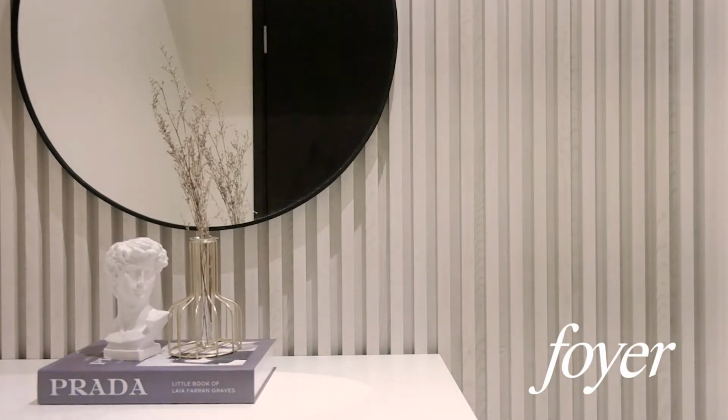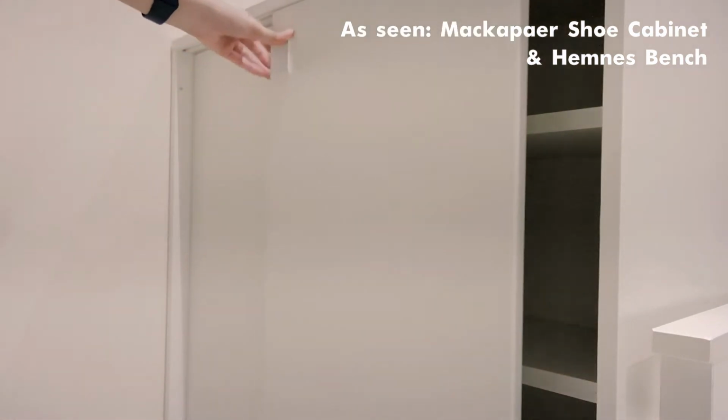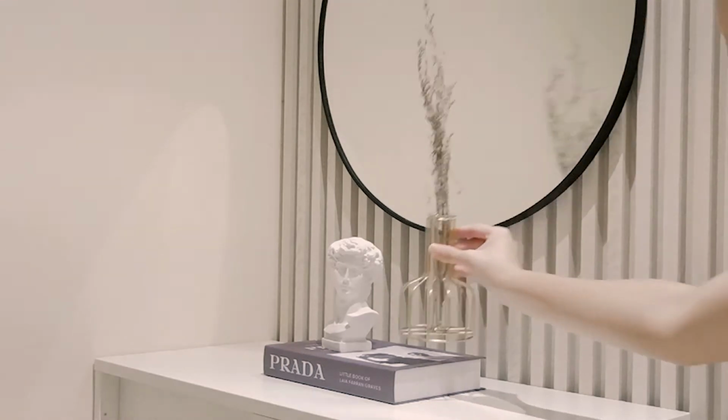Making use of the small entryway, we got an Ikea shoe cabinet and bench for this area. We went for white fluted panels to create a spark of contrast and intrigue in this space.